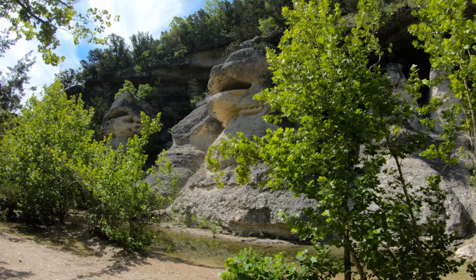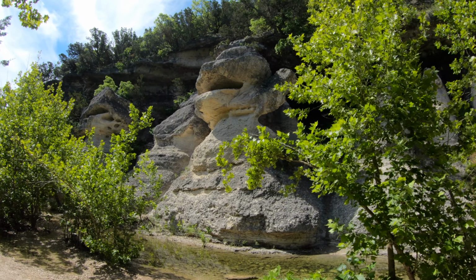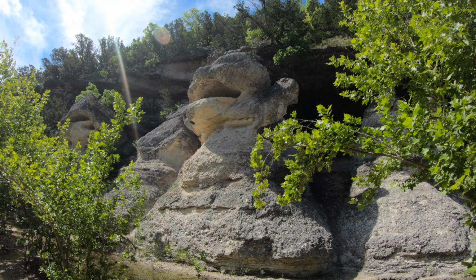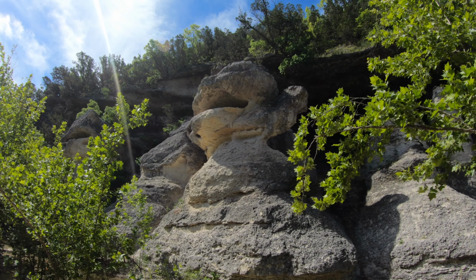We're here at Monkey's Rock, and it is pretty cool. It's a monkey. And we're surrounded by lots of trees.